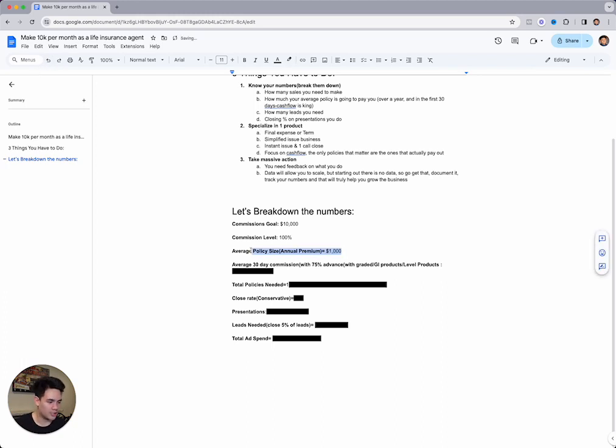So, all right, let's say average policy size for final expense or term is $1,000. Mine's about $1,200. Most people in my community is about $1,100. But let's say it's $1,000. All right, what's that mean? Well, average 30-day commission with a 75% advance, and then with graded and guaranteed issue products. So you're at 100% on level products, but then if you're at a guaranteed issue or graded policy that the person's not as healthy, right? That will bring down your commission level.